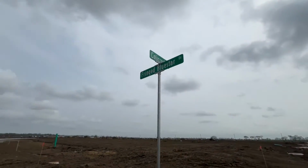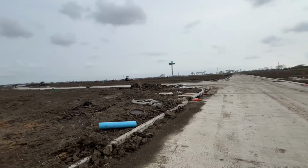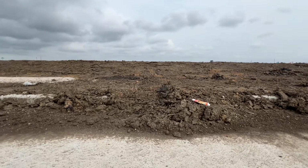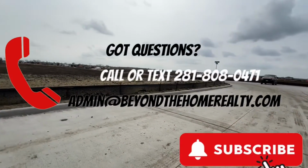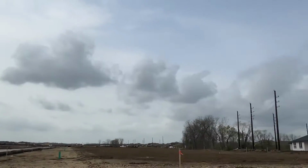One of the biggest regrets I'll have when it comes to Canterra Creek is that I was unable to capture footage of how many loads of dirt they brought into the place. So as you can see right now on your screen, you see how high the home site sits compared to the street.